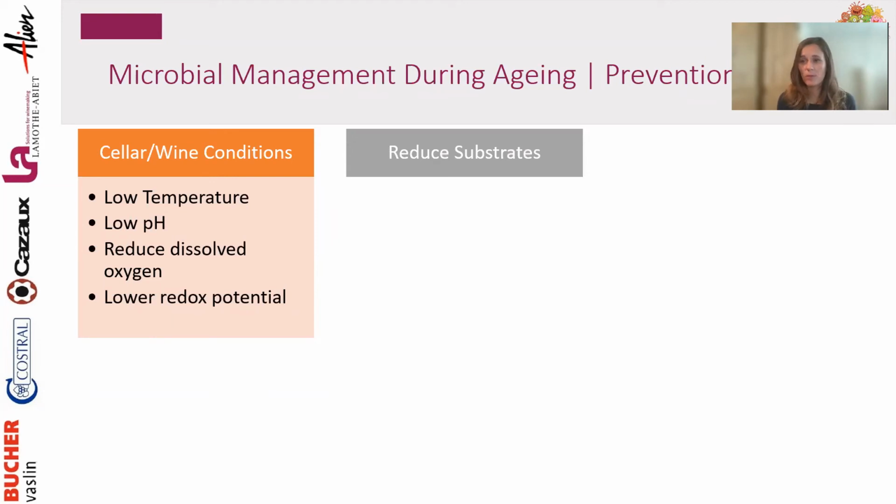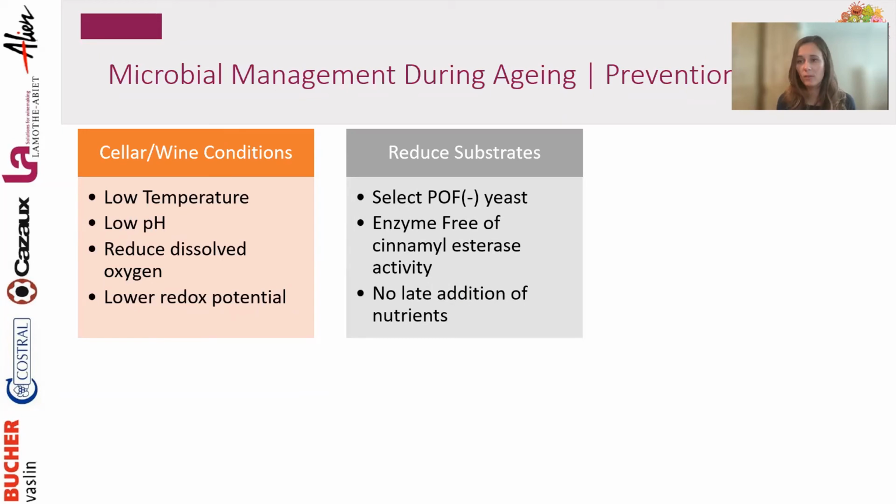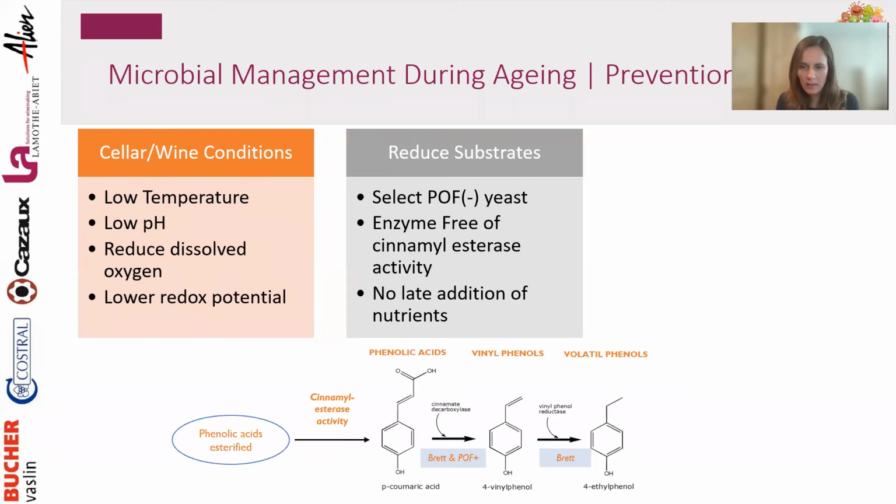Then we can reduce substrate. That's also a work that we can do early on, and that's highly related to the yeast you choose and the enzyme you choose and how you do your nutrients. So there is some yeast and some enzyme that has the ability to produce precursors for Brettanomyces to do volatile phenol. So avoiding this will help you to have less volatile phenol produced by Brett if you do have a Brettanomyces contamination. Here is a little graph to show you a little bit how it works.